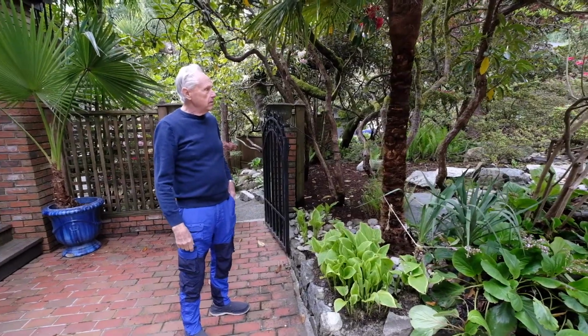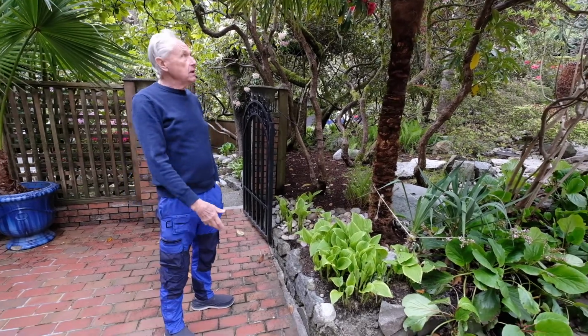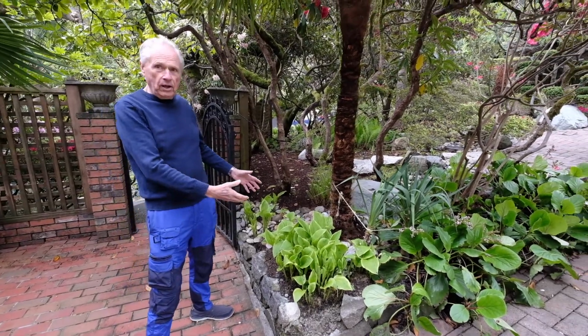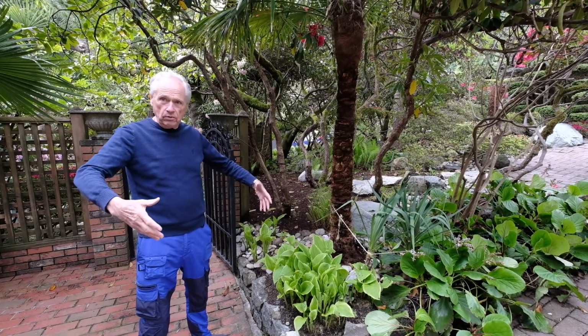So this is a different type of palm. It looks healthy, but it doesn't grow. When I had it in the box, I was going to pull it out at an angle. It was a wooden box, which makes it more expensive because it's a bigger root system.